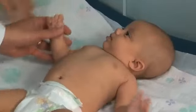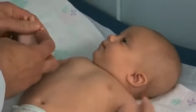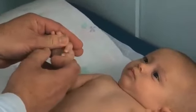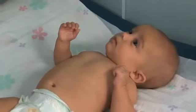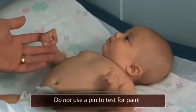You can test for the infant's sensory function only in a limited way. Test for pain sensation by flicking the infant's palm or sole with your finger. Observe for withdrawal, arousal, or change in facial expression. Do not use a pin to test for pain.